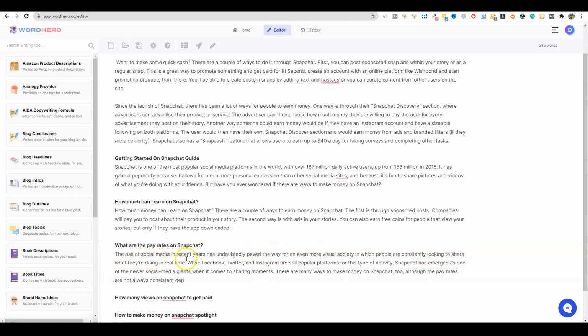The rise of social media, constantly looking to share what they've been doing in real time, while Facebook, Twitter, Snapchat has emerged as one of the newer social media giants when it comes to sharing moments. There are many ways to make money on Snapchat, although the pay rates are not always consistent. So on Snapchat, the pay rates are, and then let's just say continue writing, and let's see if it'll directly continue that sentence and write it for us. 500 views basis, but when it comes to videos, you can get paid per 1,000 views.